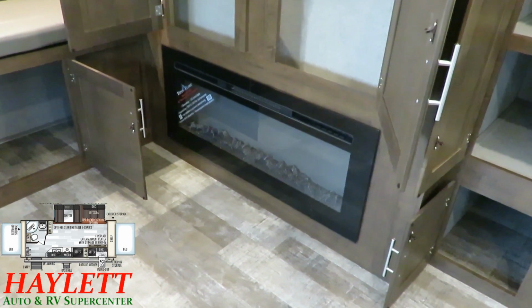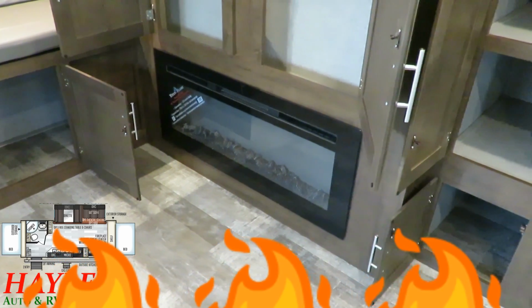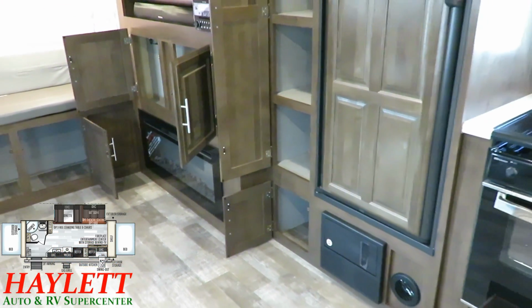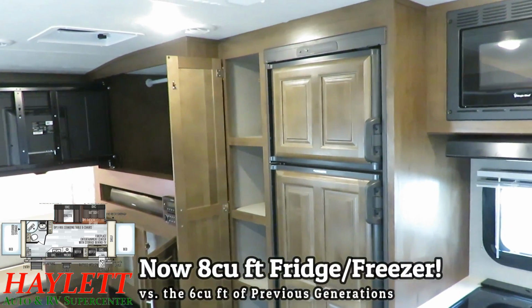Electric space heating, fireplace below. How about that for a hybrid camper? How awesome is this thing right here, having a 5120 BTU electric space heater built right into your RV? Now, speaking of nice and big, you've got a nicely updated, bigger refrigerator right here. You like that segue? That was pretty good, wasn't it?